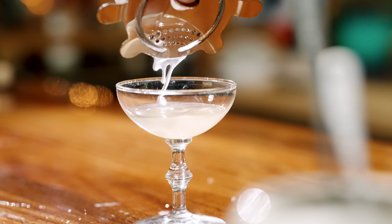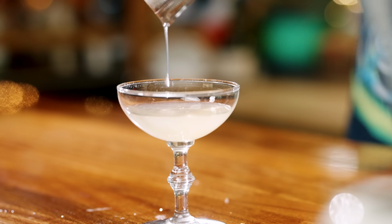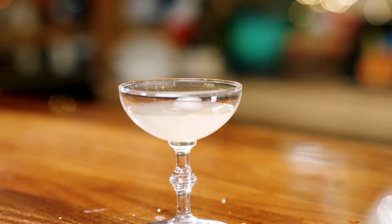Next, I'll strain this into a cocktail glass, and here you go. A Green Swizzle from the early 1900s. This is the smallest cocktail glass that I own, so cheers.